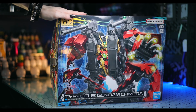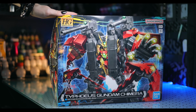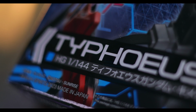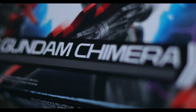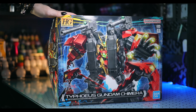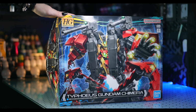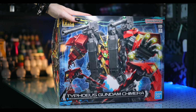Welcome back to another Gunpla review, and today I'm taking a look at this absolute mammoth of a kit, and once again, Bandai has done it again. What is with that name? So, this right here is the Typheus Gundam Chimera, if you want to call it that, but this is one of those names, once again, that has multiple pronunciations. Typhoeus, in Japanese there, it's Typhoeus. Typhoeus. I'm just gonna go with Typheus for the sake of, well, simplicity.